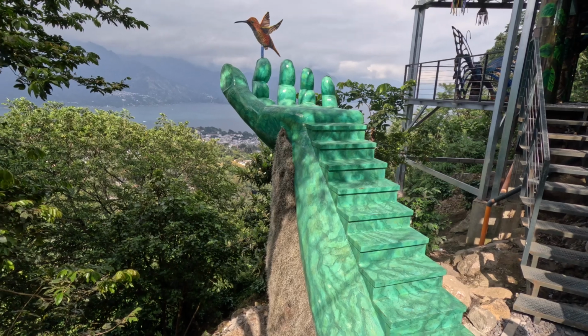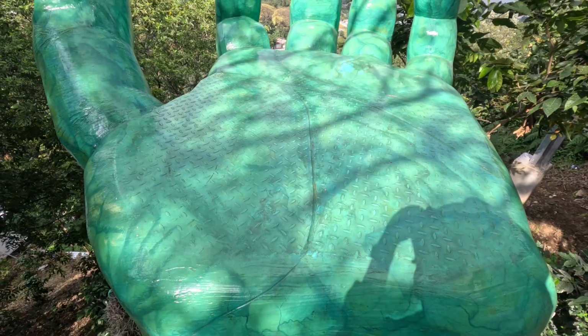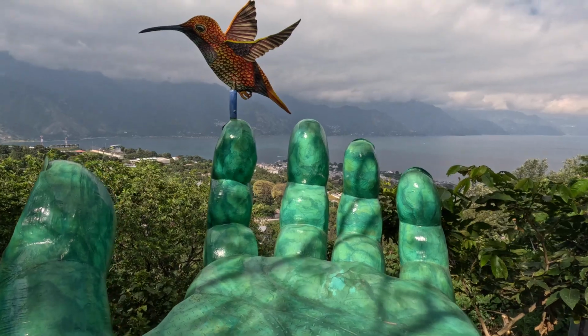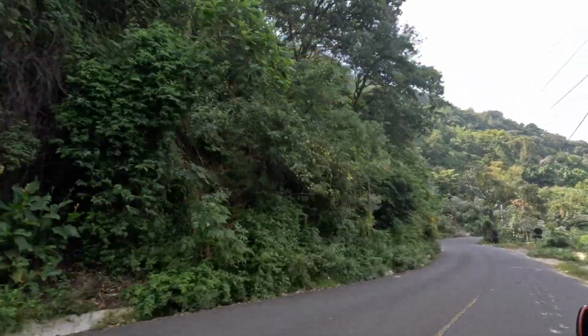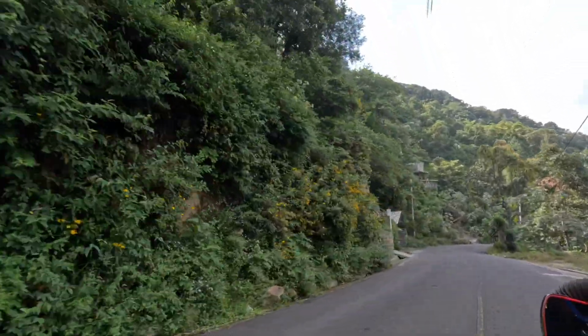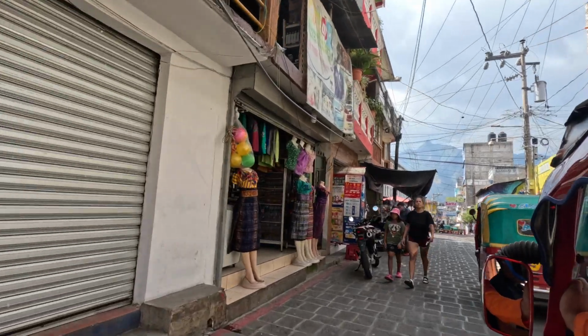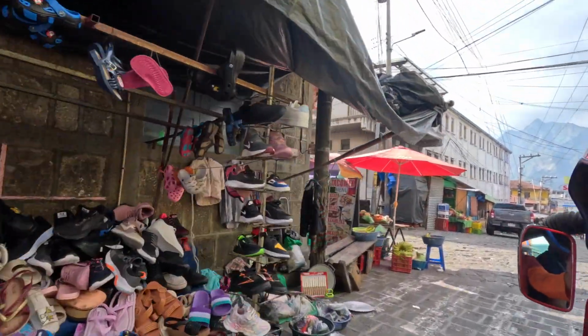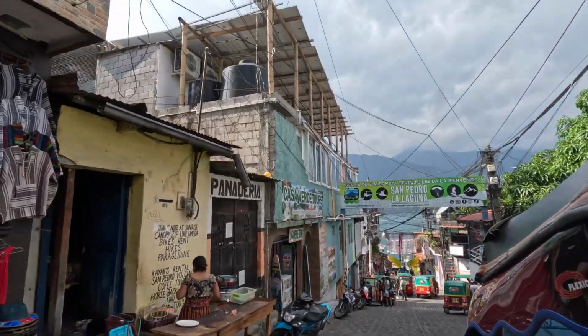Here's a figure of the quetzal, which is Guatemala's national bird and also the name of its currency. As much as I would have loved to have spent more time in San Pedro, we had to make our way back to the port to catch our boat to Panajachel. At least we got to check out more of San Pedro La Laguna from the tuk-tuk.